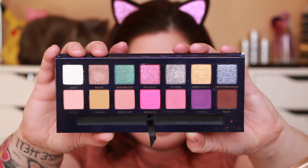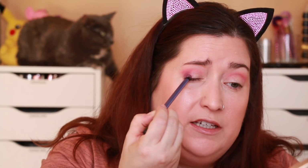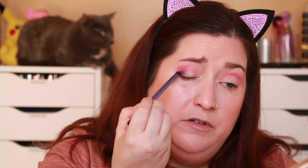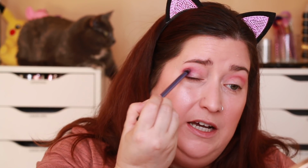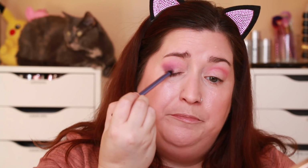I'm going to take the purple shade Con and use that in the outer third. I will warn you that this shade stains my skin a little bit, so I will have a little bit of purple on my eye tomorrow morning, even after I've washed all of my makeup off, which also means I better find all my cleansers before tonight, so I can take my makeup off properly. I've been using makeup wipes for the past week. It's a beautiful purple shade, and it's very true to the color you see in the pan. It does stain just a little bit.